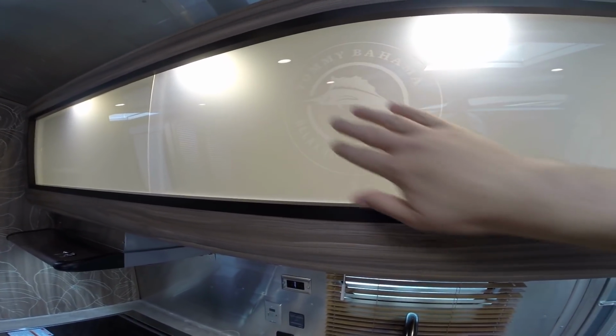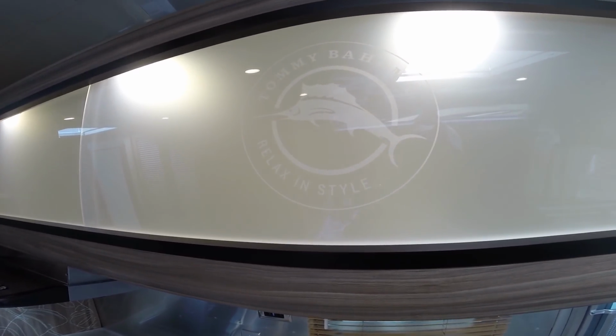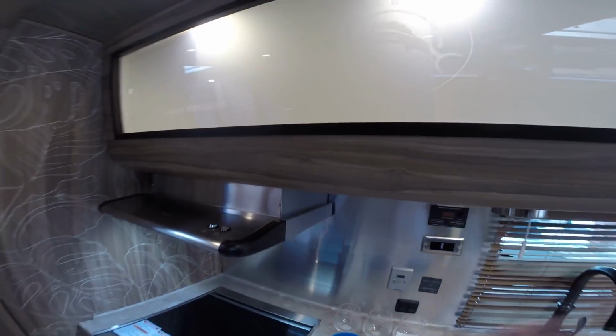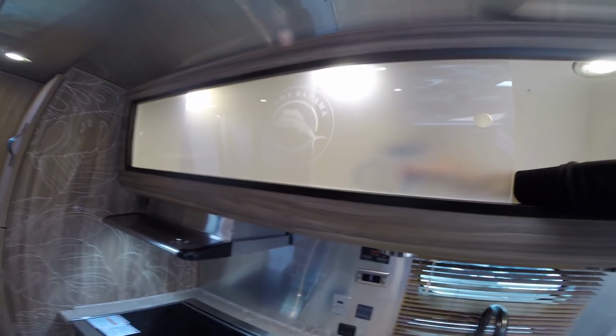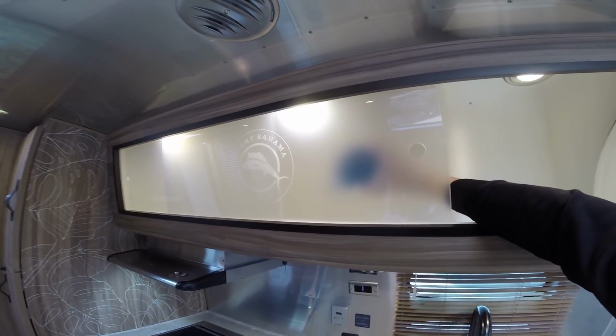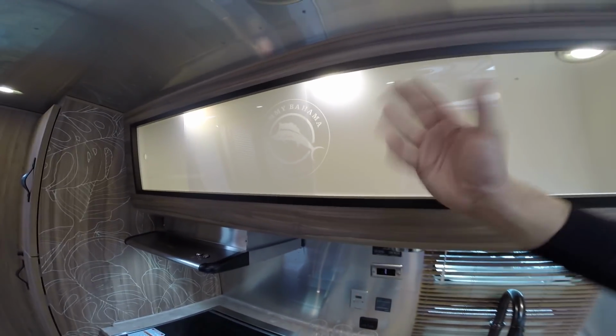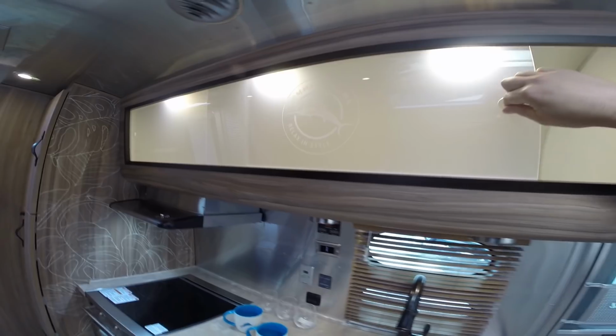You can see the Tommy Bahama relaxing style logo. There's also their slogan, make life one long weekend. And look what happens when you put bright items behind here. It gives it that glow. So you can put yellow, orange, green plates back here, and it's going to look beautiful when it's all lit up.